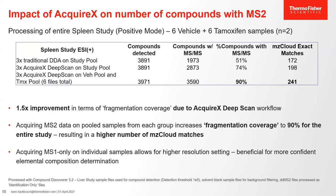We had about 1.5 times the number of good fragmentations with AcquireX. We had about 3,900 compounds in our spleen. We got MSMS normally on about 1,900 of them, about half. When we go to AcquireX deep scanning, we get about another 50%. We go from about 50% of our compounds up to almost 75% of our compounds. And we go from about 172 matches to 198 using mzCloud Exact. And we get about 15 or 20% more using all of our different search techniques. Nice way to improve your data.